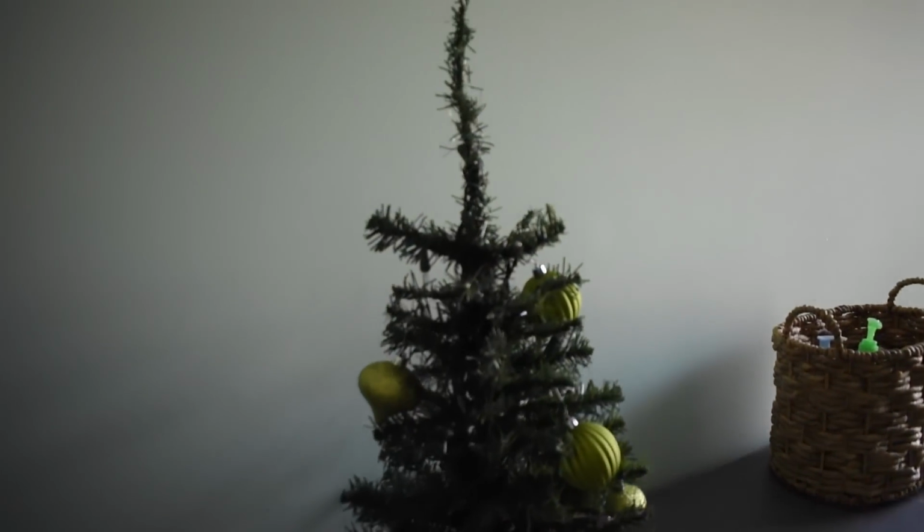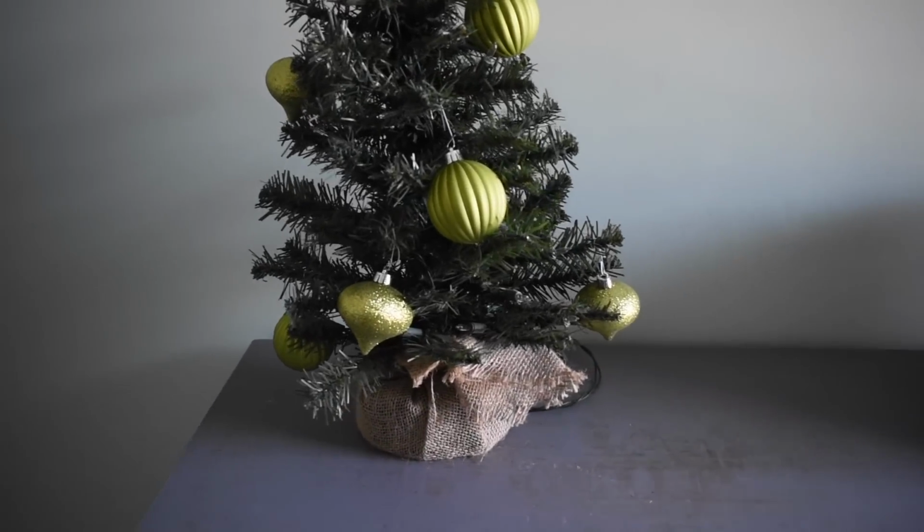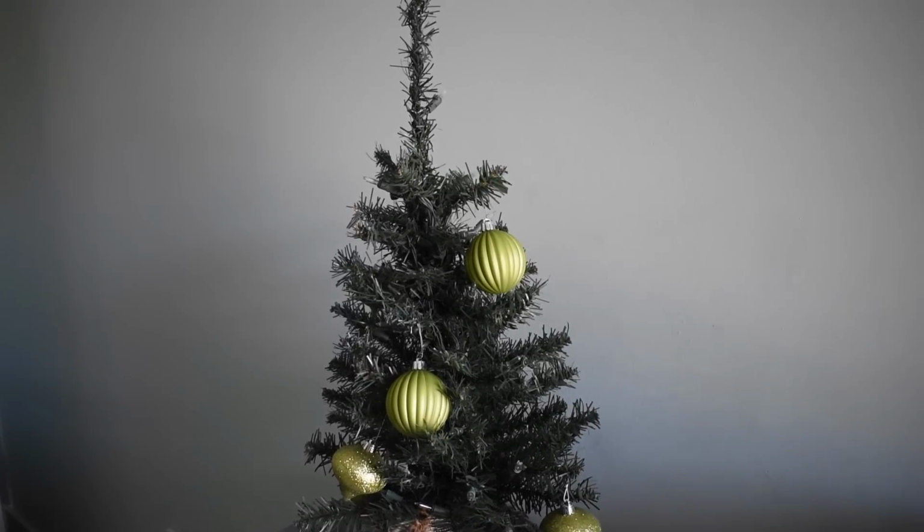Next is my youngest son's room. He is 3. We really didn't do too much in here, but he wanted a little tree with green ornaments. So he put these ornaments on, and this is all that we have in his room.